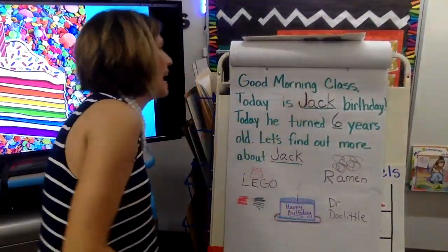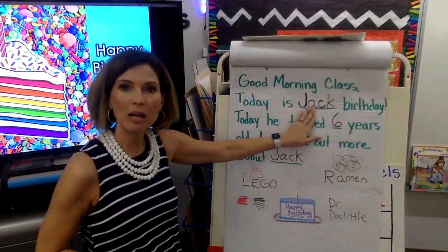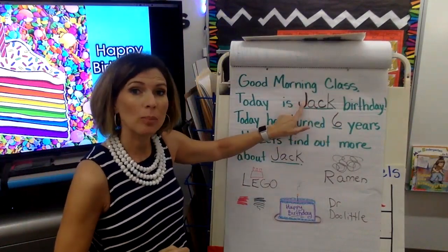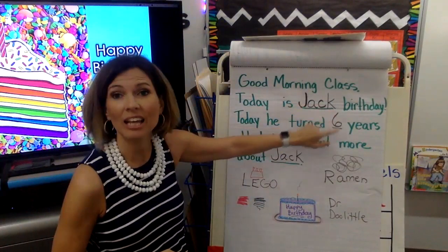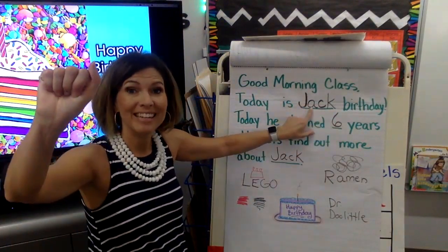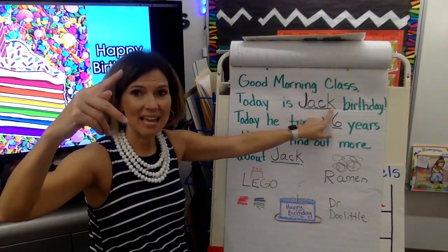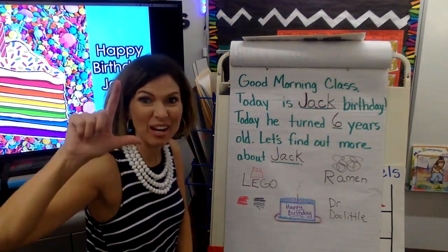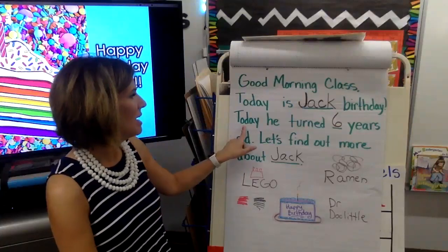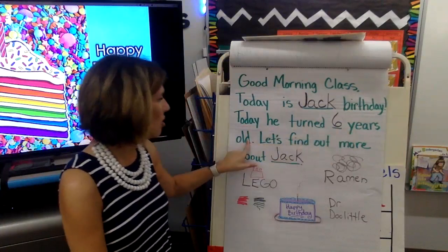Good morning, class. Today is Jack's birthday, and we spelled Jack's name in there. We said it starts with a capital because he is important. So we put the capital at the beginning, and the rest of the letters are lowercase letters. So we have a J, then we have this letter, A, C, and K. And the kids had to figure out what letter they needed by reading my sign language. That's why it's important you practice with me. Today, he turned 6 years old.